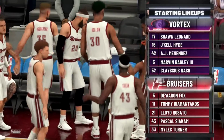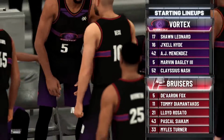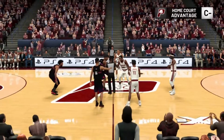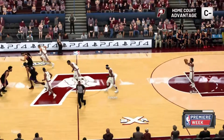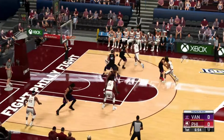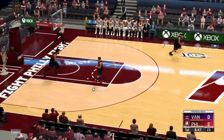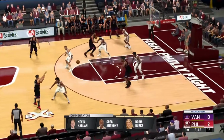And now a chance to see what's coming up for Philadelphia on Friday, then on Sunday. Let's check out Vancouver's starting lineup. Nash is out there with Bagley, and it's the Cobra, and there's the Bulldozer, and it's the Quick in at the 2 guard. And for Philadelphia, we've got Fox. Turner is out there with Pascal Siakam. Then it's T. Wing shot on the way. He gets that one. T's got the scoreboard going with his first points of the night for Philadelphia. Passes to Nash.